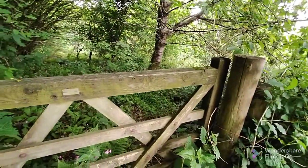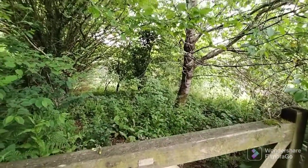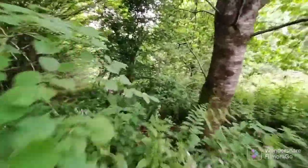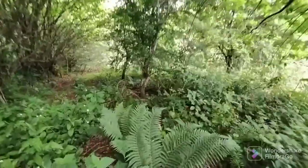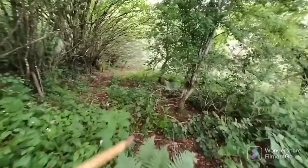Let's go and see if this footpath actually comes out in this little bit of woodland. And I've got a feeling this is going to involve me doing a bit of bushwhacking, hence my trusty hiking stick with a copper tip.